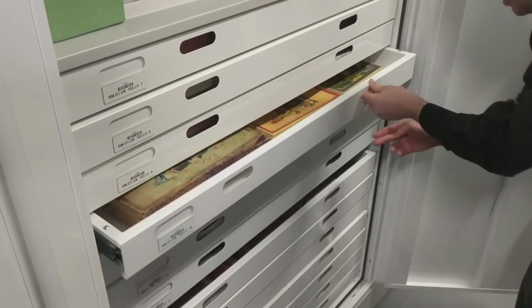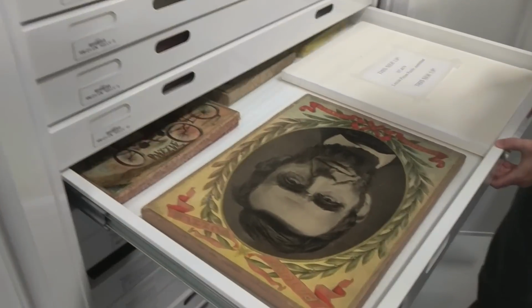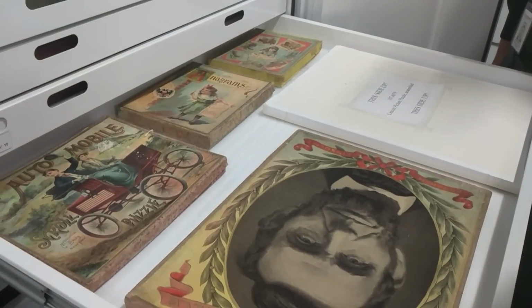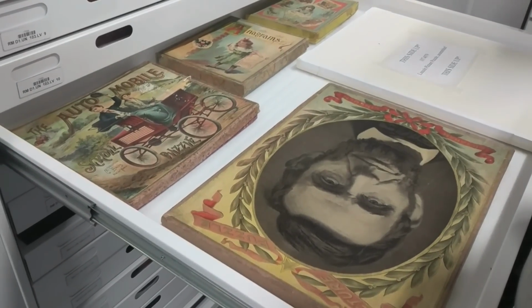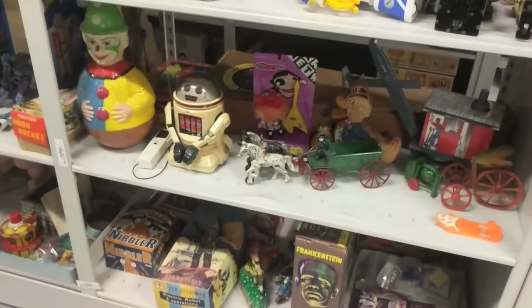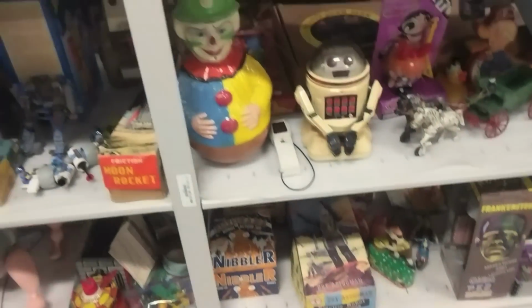And again, just rows and rows. Oh, and here we have a random portrait of Abraham Lincoln. This is a puzzle. If you're curious why there's a picture of Abe Lincoln in a random drawer. There's another shelf that just has some random toys on it. If you see any toys that you remember, any toys that you know, let me know in the comments.